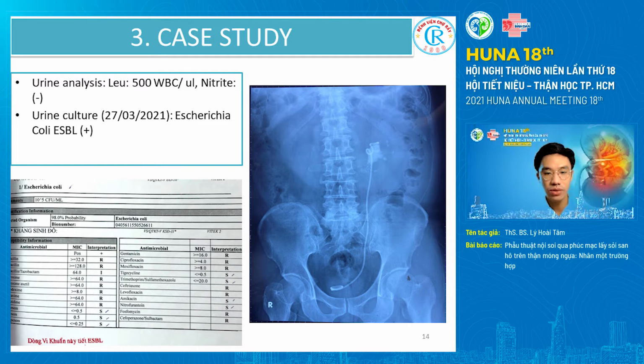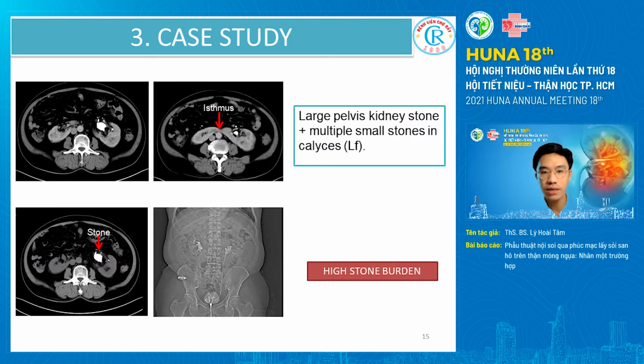His urine analysis showed leukocytes 500, and his urine culture showed E. coli with ESBL positive. In this antibiogram, the bacteria resist many groups of antibiotics, including carbapenem, fluoroquinolone, and cephalosporin. In this KUB, we can see a large radiopaque stone here and multiple stones. In this CT scan, we can see the isthmus is in front of the aorta and IVC, a large pelvic kidney stone and multiple stones in some calyces. The patient has a high stone burden, so we decided to do laparoscopic surgery.